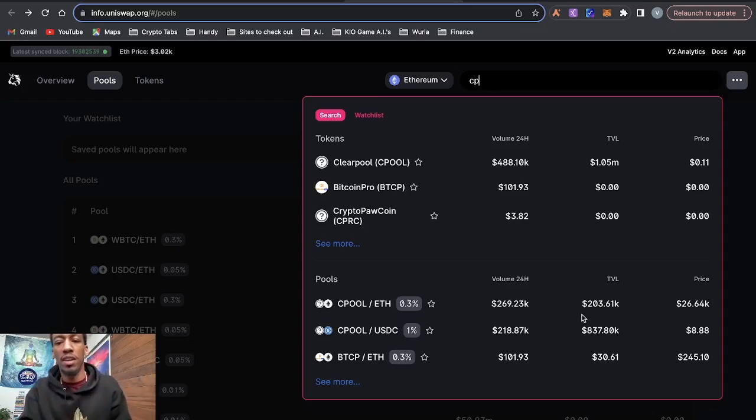And people are going to be buying this thing way faster than liquidity providers are going to be providing liquidity. So the few people that are in these pools are going to have an opportunity to make quadruple digit yields for a short or maybe longer period of time. So you can see right here that the TVL for the Clearpool ETH pool is 203K, and the volume exceeded the TVL in just 24 hours. So in 24 hours, you have more volume than the TVL.